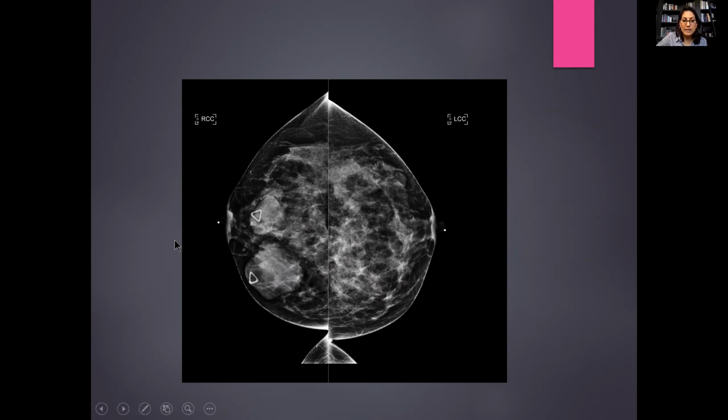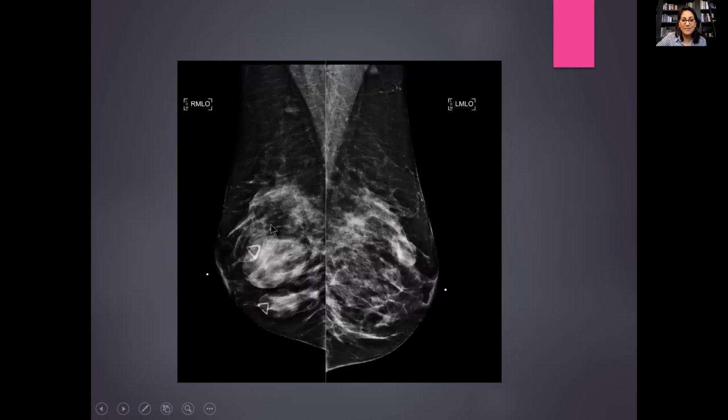So here's the right CC, and you see 2 triangles. Do you guys see a mass right beneath the 2 triangles? Right here? Yes, Safa can see it, right? There's 2, exactly, yeah. Exactly where she's feeling it too, right? You can see sort of there's a mass here and there's a mass here. And here's the medial lateral oblique view. And I think you can also, I definitely think you can appreciate the larger one here and maybe even the smaller one. Okay, so what could we do next?